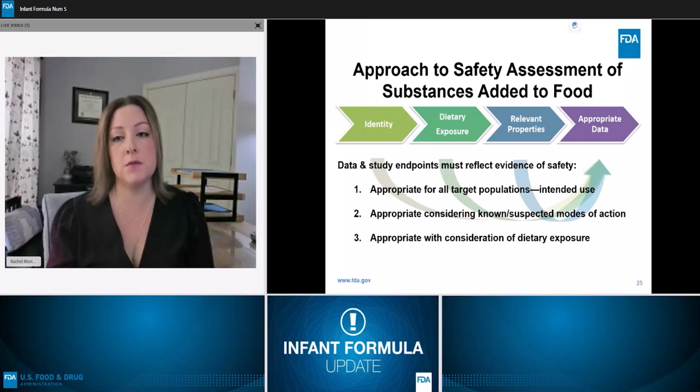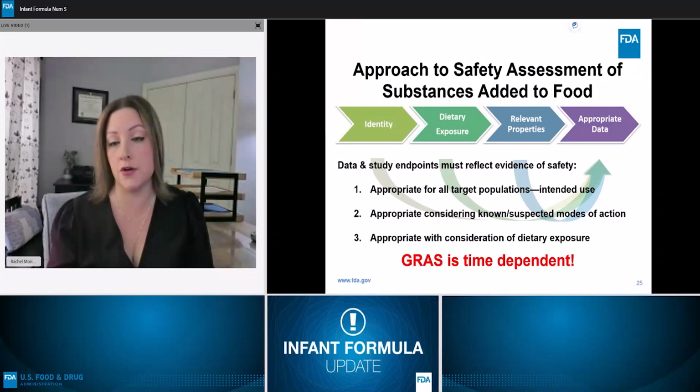One point that is sometimes overlooked is that GRAS is time-dependent. If new evidence suggests that an ingredient in use may be unsafe, FDA also has post-market authority under the FD&C Act to find that the use of the ingredient is no longer GRAS and is thus an unsafe food additive. FDA may take action such as issuing warning letters. As the use of a substance evolves, evidence in support of a GRAS conclusion may grow weaker or stronger.